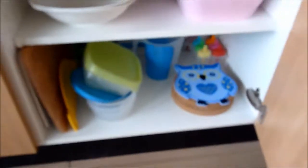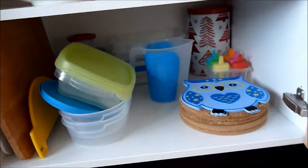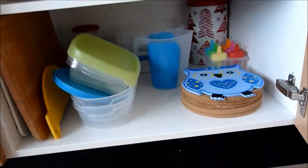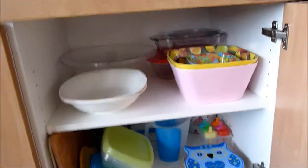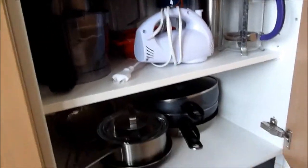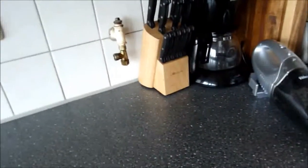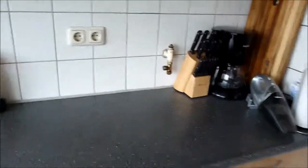This one is way better. You can now see what's in there. More space, easier to grab things. Same for the top shelf of this one. I put the blender back in, because we barely use it. So now we have more space on the counter, which is always a plus. And then I guess that's it for part one of the kitchen.